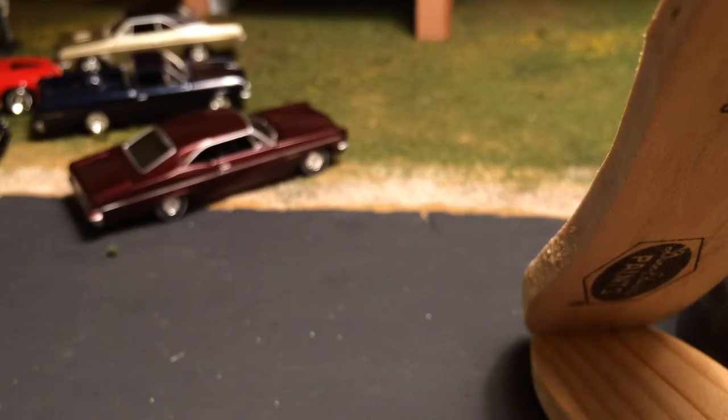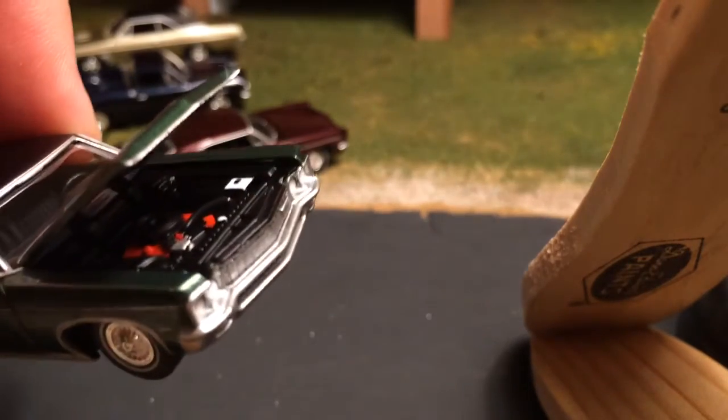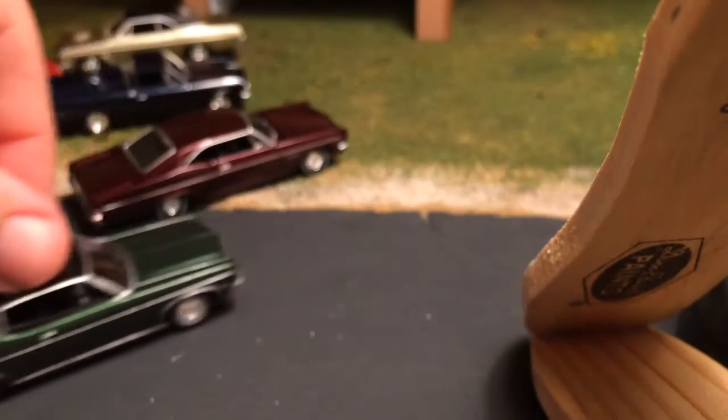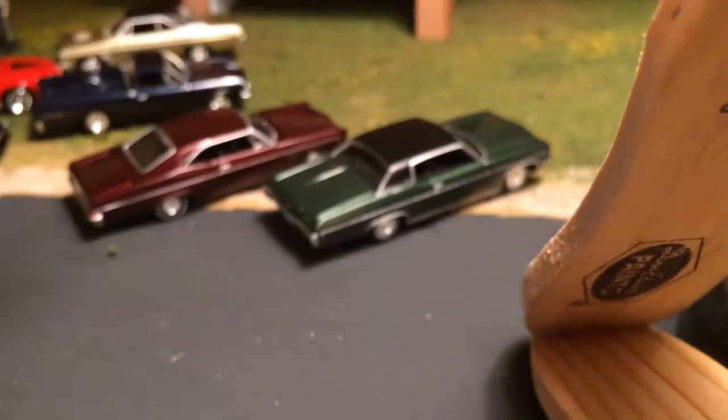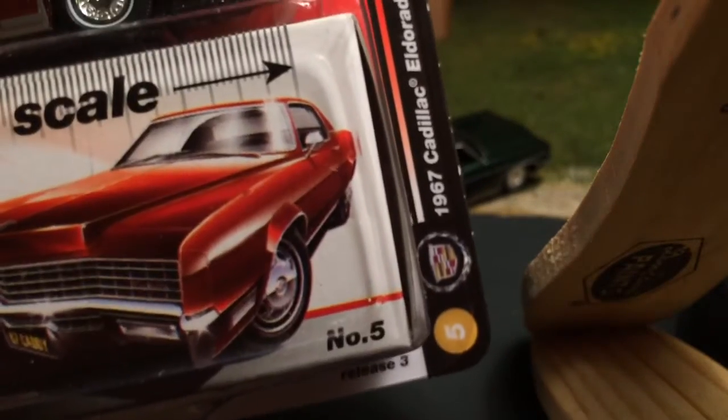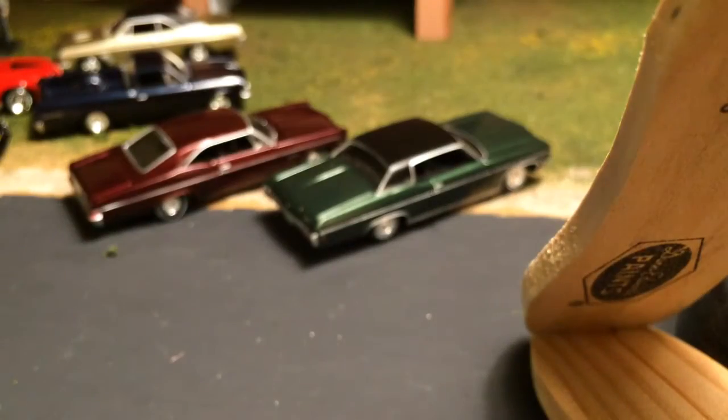But this one has a much better detail in the engine bay. Really cool car. I would really like to find this one in an ultra red. It's one that I haven't found. This one here I do have as the ultra red. I also have the blue variation. This is the 1967 Eldorado.